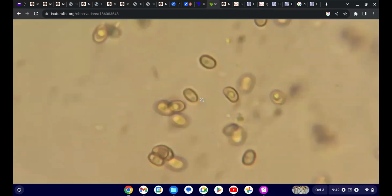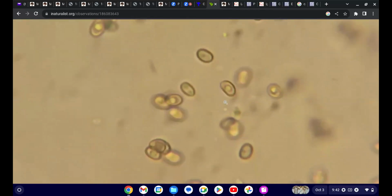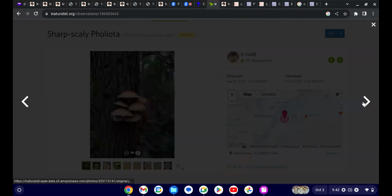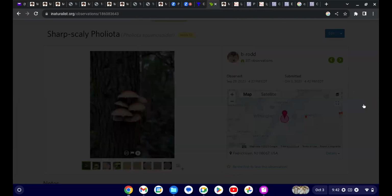But the spores lack a germ pore, which is important because squarrosa has a germ pore and is a little more elongate, so the Q ratio is different. But again, here you can kind of see no germ pore, and these were smaller than squarrosa.